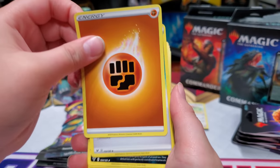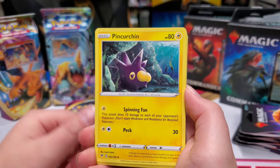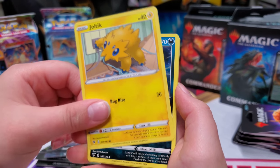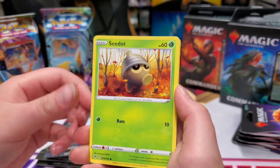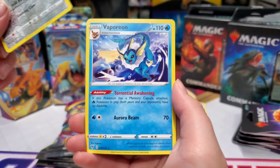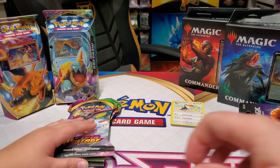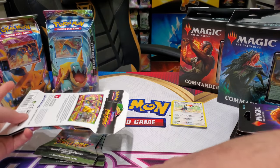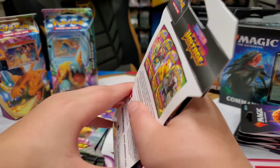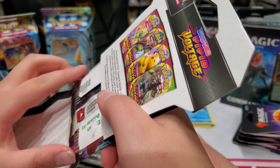Fighting energy, aromatic energy, Mightyena, Pinchurchin, Jolteon, Sandile, Seedot, Pikipek, Excadrill, and a Vaporeon. Oh, sorry, no Snorlax in that one. No Rayquaza in that one. Imagine we just get like a hyper rare. That'd be crazy. Oh, the Pikachu! Oh, you're leaving the last two Pikachus for last two. Oh. That means Pikachu's in there.